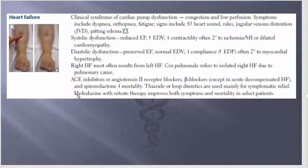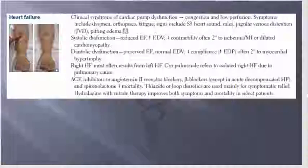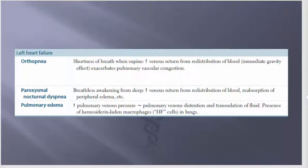ACE inhibitors or angiotensin II receptor blockers, beta blockers, except in acute decompensated heart failure. And spironolactone can decrease mortality. Thiazide or loop diuretics are also used mainly for symptomatic relief. Hydralazine with nitrate therapy improves both symptoms and mortality in select patients. Also, that's heart failure.